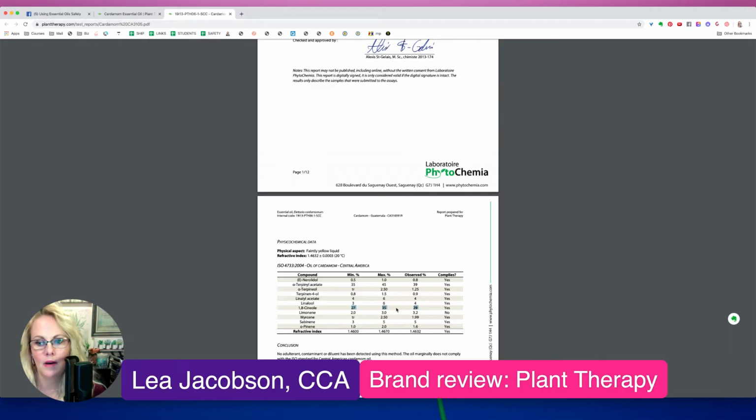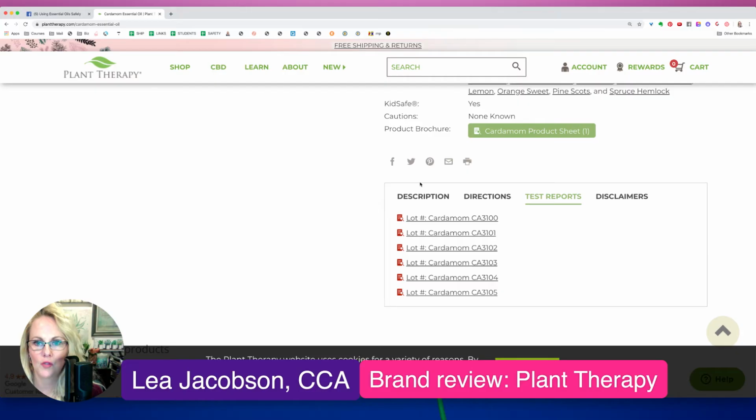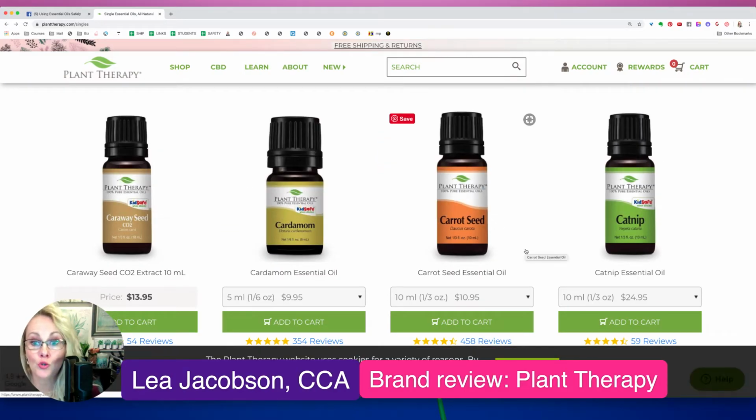But it brings a question to my mind. If this doesn't have enough 1,8-cineol, then what else in here is too much perhaps? And also, is this going to be effective? Because cardamom is effective for respiratory issues based on the high 1,8-cineol. So that's interesting that it has unusually low cineol in it.